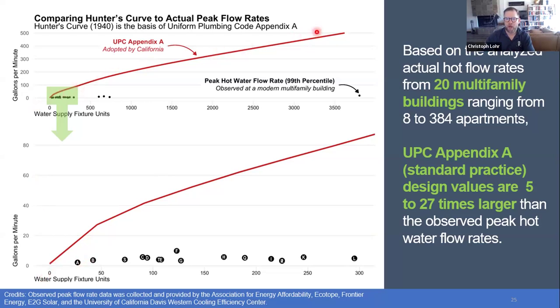What you'll notice is this red line keeps going up and up. And you see these black dots. Well, these black dots are observed peak flow rates over a period of weeks to months of a number of different modern multifamily buildings, with various numbers of fixture supply units. And what you notice is that those black dots are well below that red line. In fact, if we take this cluster here and zoom in, what we'll notice is that as that Hunter's curve value keeps climbing up, these dots basically remain flat, even though you're increasing the size of the building. If you were to calculate what that difference is, we're looking at a safety factor of 5 to 27 times, not percent, but times, which is really grossly overestimating a peak flow rate.